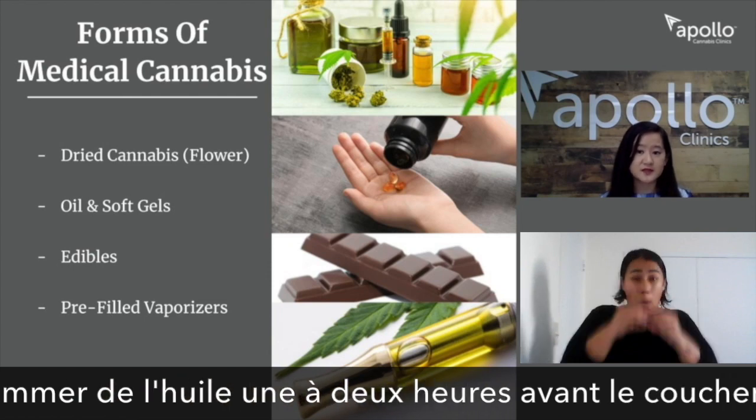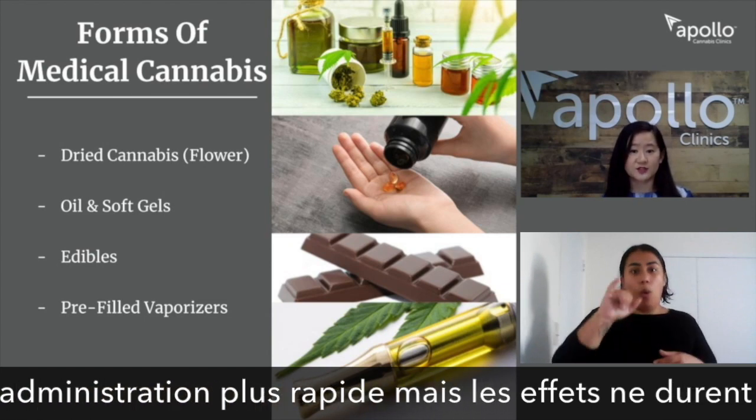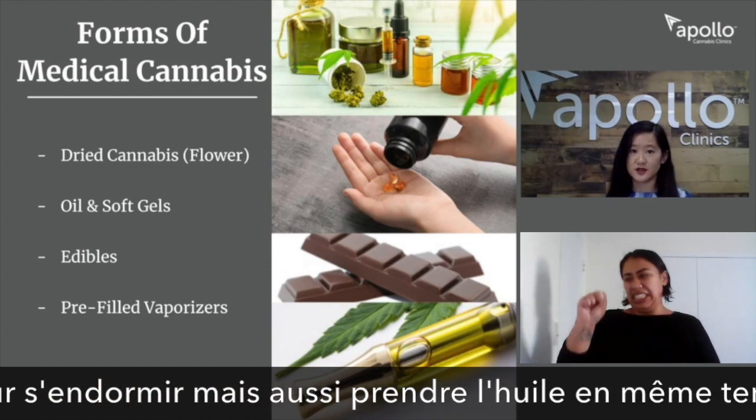Vaporizing dried cannabis is a faster delivery system, but the effects don't last as long as an oil. And some patients will actually vaporize to fall asleep, but also take the oil at the same time in order to increase their sleep duration and their sleep quality.